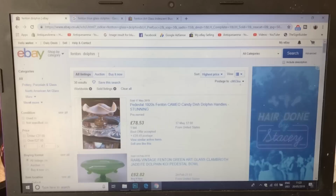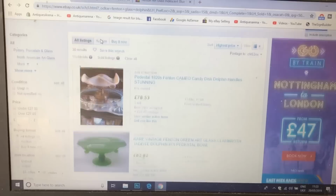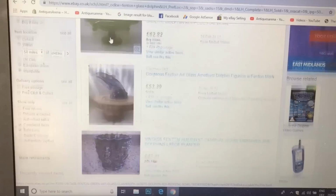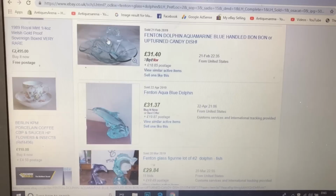Okay guys, so all I have done is search Fenton and Dolphin, nothing else. I didn't want to limit the results, and I've come up with 38 results sold, and obviously they've done a variety of bowls and things with dolphins attached. Now, there's an amethyst or almost slag glass version, £53, 39 and 20 quid postage from America. They got a variety of bowls and things with dolphin handles. But the one I've got is from the 95th anniversary. There's a Fenton aqua blue dolphin, very similar to what I got, £31.